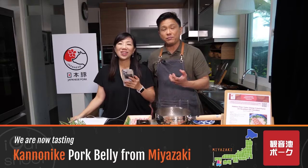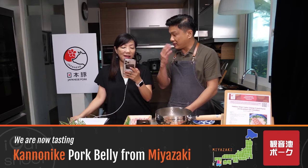Some people like it strong. I talk to some people, they want their pork to be more flavorful. And then some really cannot take the porky flavor. They want less. So if you have people who are averse to very porky flavors, I think this one will be very good for them. It doesn't have the off-flavor. Really very mild.